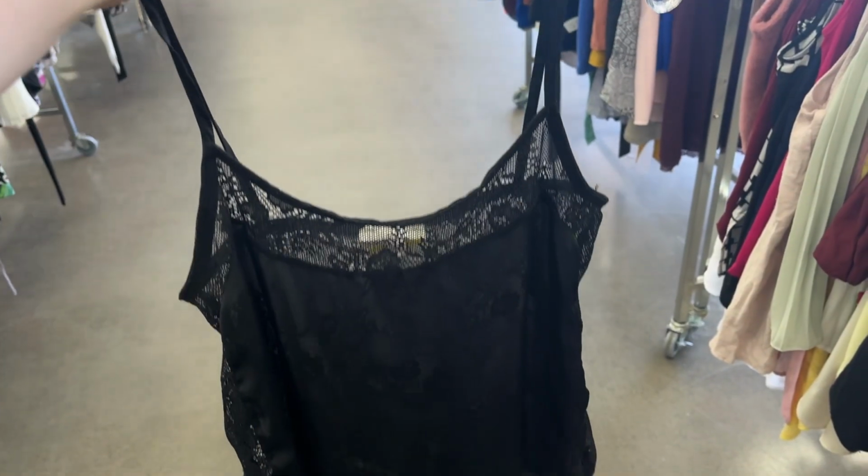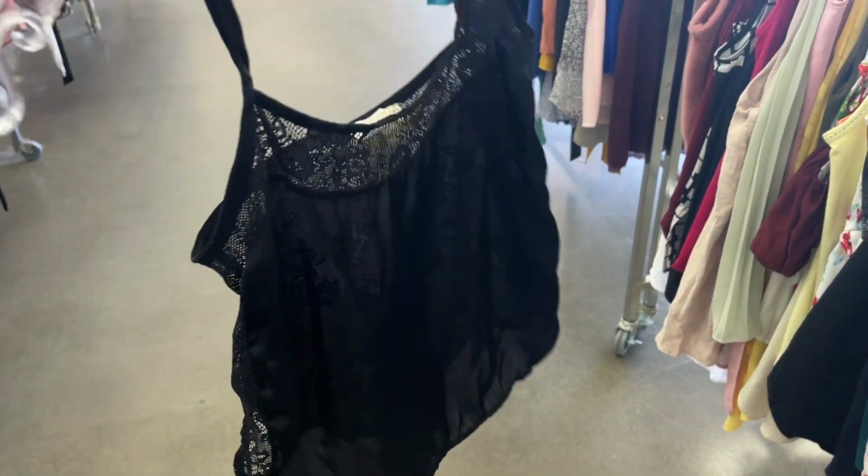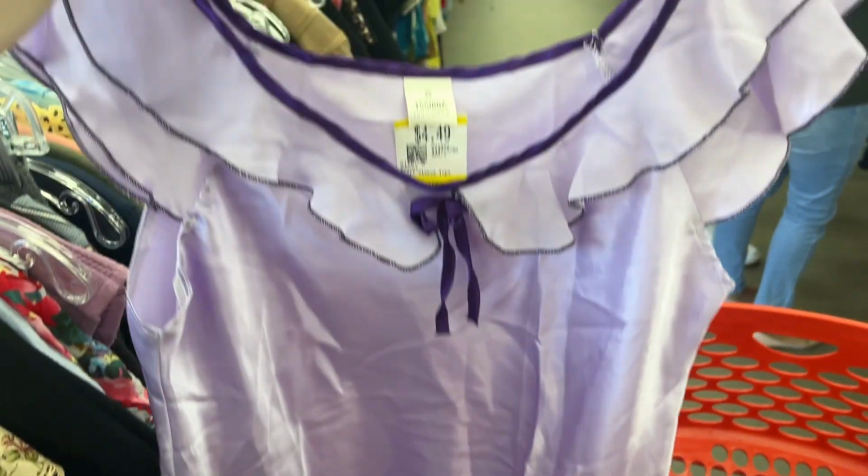I put this tank top in the cart. It was like half satin, half sheer lace. And I thought that this would be perfect for summer. This top looked like something a princess would probably go to sleep in. It was so precious and adorable.